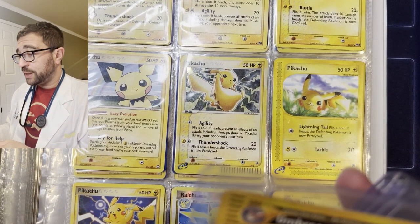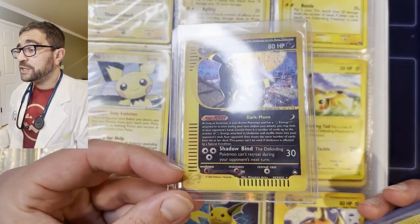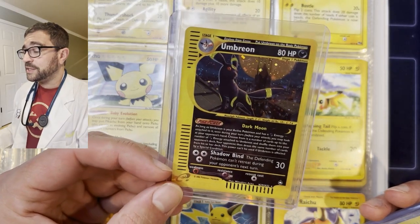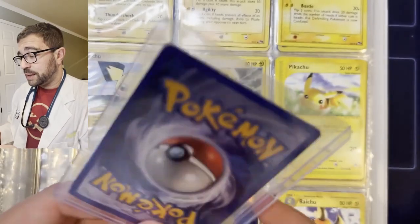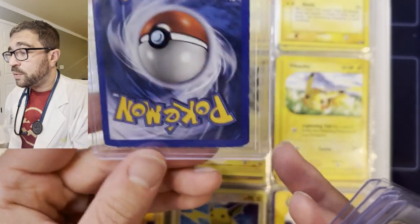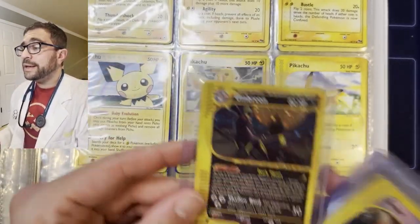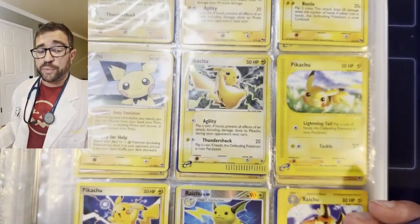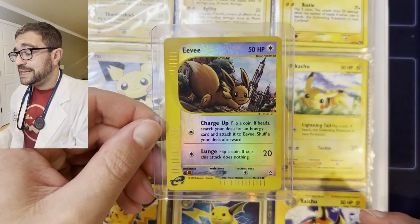We have the 2002 Umbreon holo from an E-Series as well. Unbelievably nice card, excuse me. I think in a 10 this card is probably over $1,000. But it's got quite a bit of damage and quite a bit of whitening on the top, and quite a bit of issues here on this corner as well. So certainly not something I would send out for grading, but a really cool card to keep in the personal collection for sure. We have a reverse holo Eevee here that's in decent enough shape too.